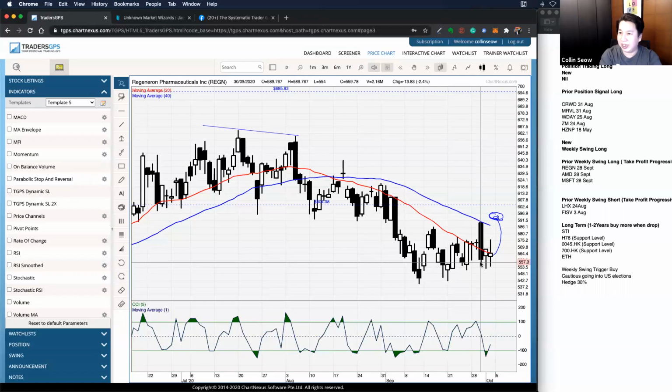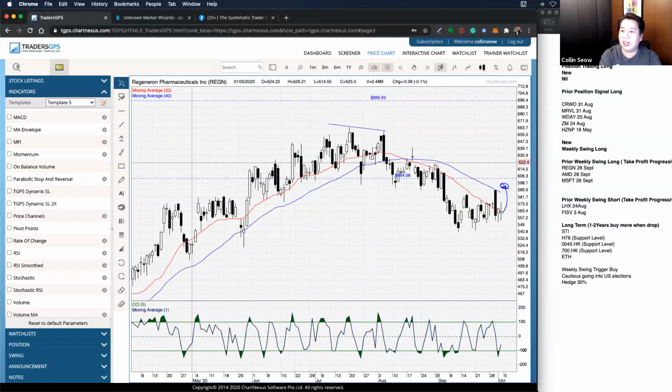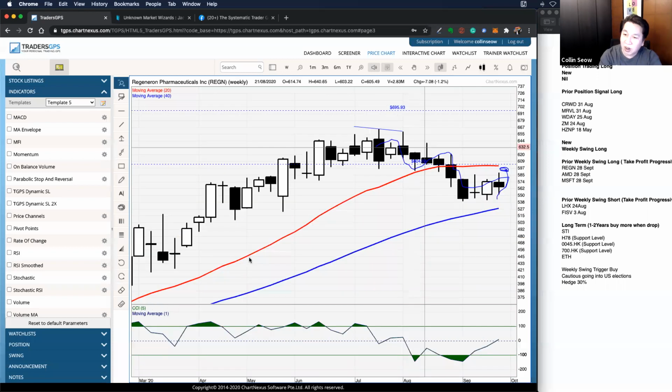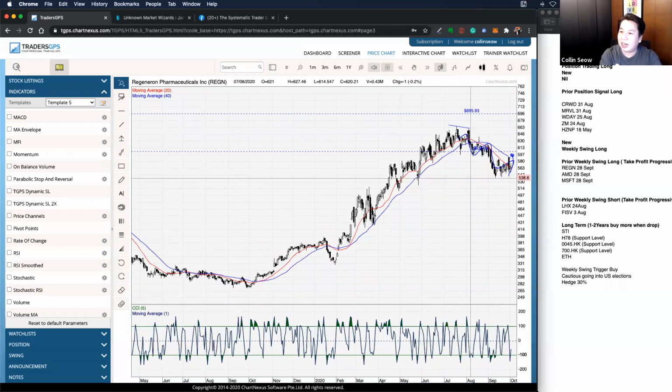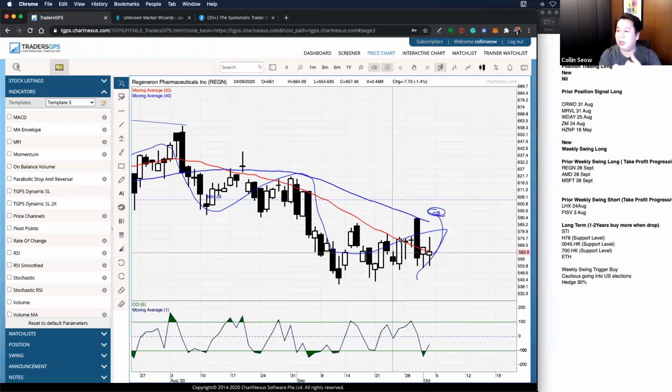Do you all follow what I'm saying? Because this down move over here, on the daily chart, is actually on the weekly chart just like this move only. We know that the long-term trend is still up, but now it's a correction. But on the smallest time frame, when do you think it will go up?